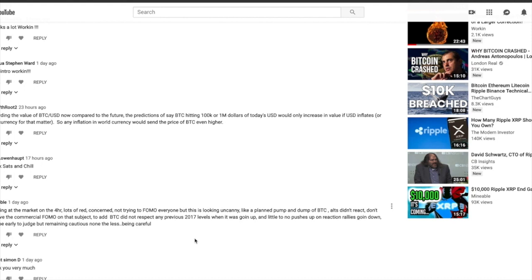All right, looking at the market on the 4-hour, lots of red, concern, not trying to FOMO everyone, but this is looking uncanny, like a planned pump and dump. Alts didn't react. Don't believe the commercial FOMO on that subject. To add, BTC did not respect any of the previous 2017 levels when it was going up, and little to no pushes up on the reaction rallies going down. Maybe too early to judge, but remaining cautious nonetheless. Be careful.